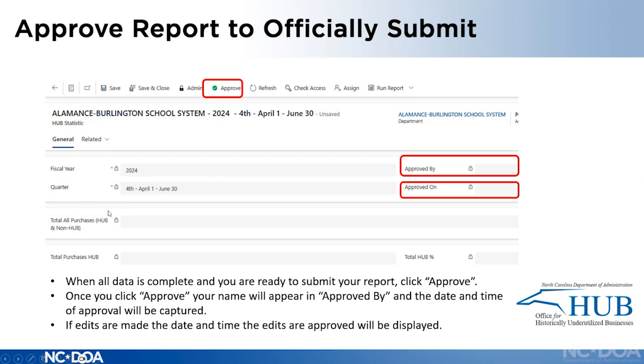So if you have entered in all your information and you're confident that it's ready to go, you would click this approve button up here. It's got that little green check circle right next to it. So you would click that and it would show that you approved it on this date. If you need to go in and make edits, you can do that. You can come back to this report and make changes to it and then approve it again. And it will show, you know, who approved it.